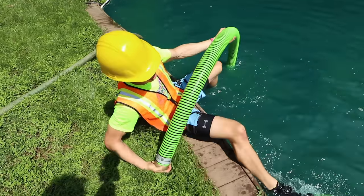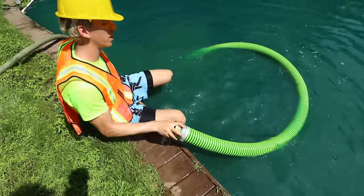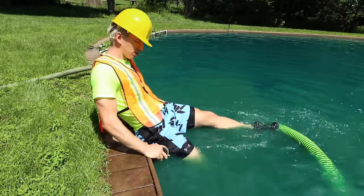So what I'm thinking is this hose needs to get water in it because you gotta prime it better. So I'm gonna try to shove it all the way down so we can get water filled up completely in this thing. This hose is absolutely huge and it's like an alligator in the water. So shove this thing down, fill this pump up.